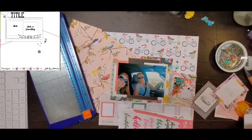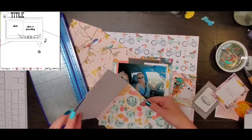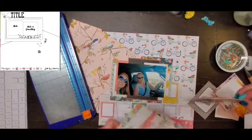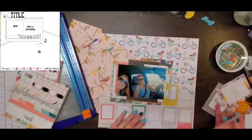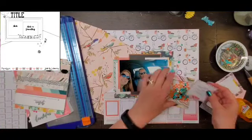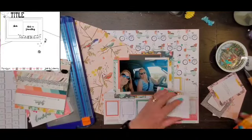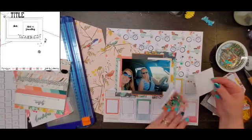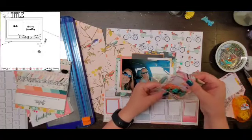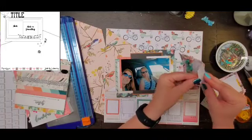So I grabbed my Toes in the Sand sequin mix from Spiegel Mom Scraps for the June release, and I put it behind. And one of my favorite ways to make a shaker pocket lazily, is that even a word? It's gonna be a word, is to take the Ziploc bag that it comes in and actually use that as the pocket.